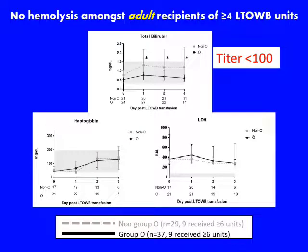So here's some new data from Pittsburgh, our latest data on the use of whole blood, where these recipients are all trauma patients who received at least 4 whole blood units. And then we measured the biochemical markers of hemolysis, which are not specific for hemolysis, but they're sensitive to it. And you can see in terms of the haptoglobin and LDH, there was no difference between the group O recipients who would not hemolyze from getting group O whole blood and the non-O recipients. Those are the B, A, and AB recipients who could hemolyze, but they're not.